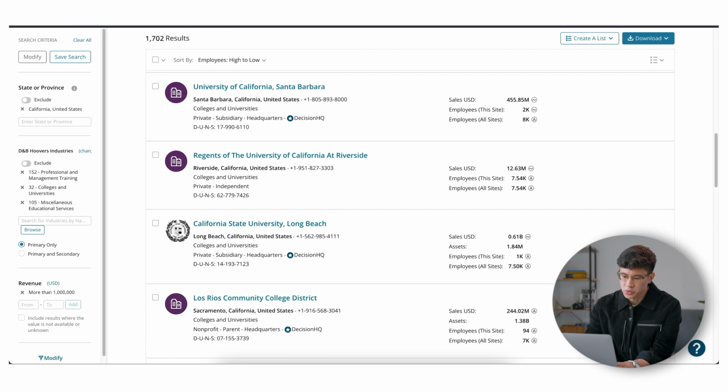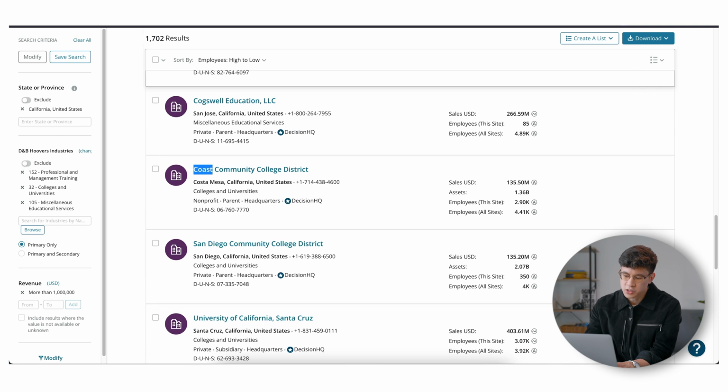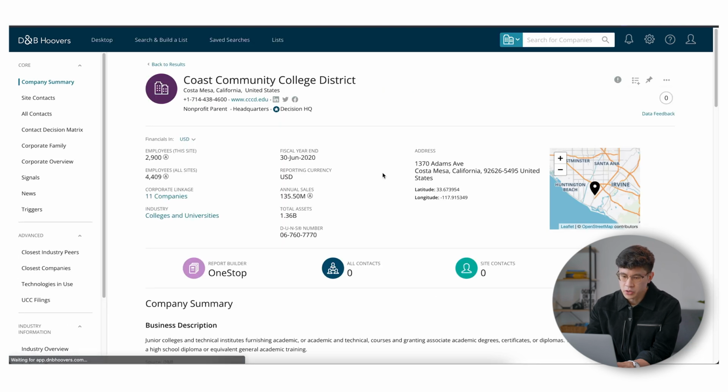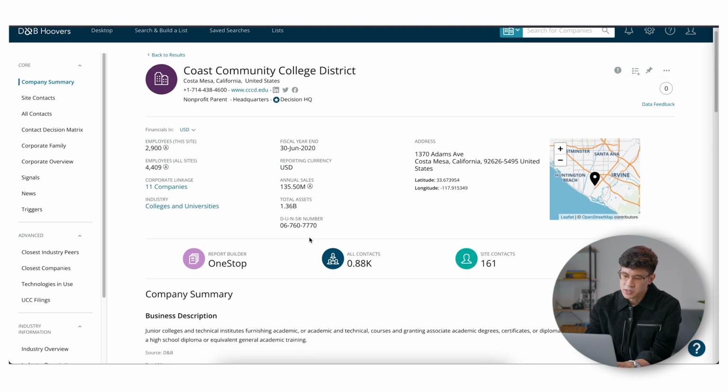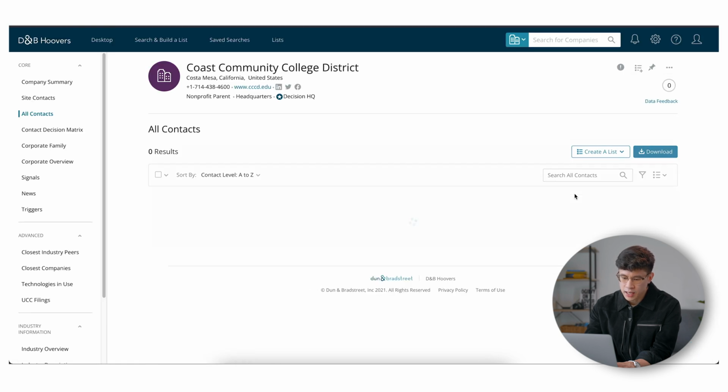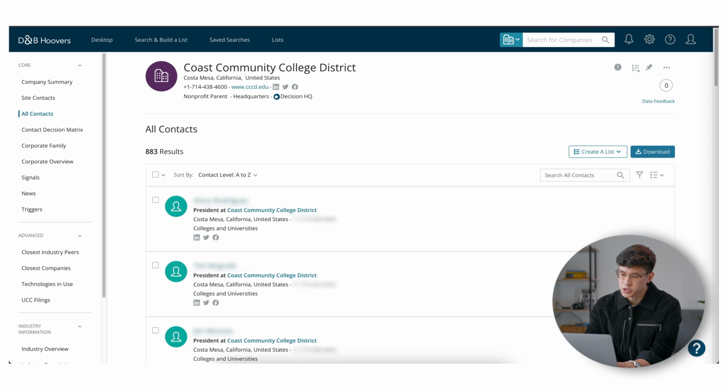And so I can kind of scroll through here and look through all the people that I wanna talk to potentially, right? Let's say I want to prospect into Coast Community College District, okay? What's gonna happen is when you go into a company, you can see all the contacts. Not only do you see the company in this area, but you see all the decision makers. So going into the contacts, it's gonna populate and it's gonna be all the people that I may want to talk to, right?